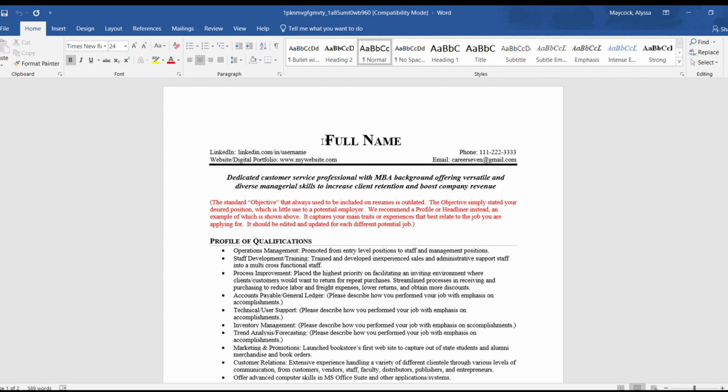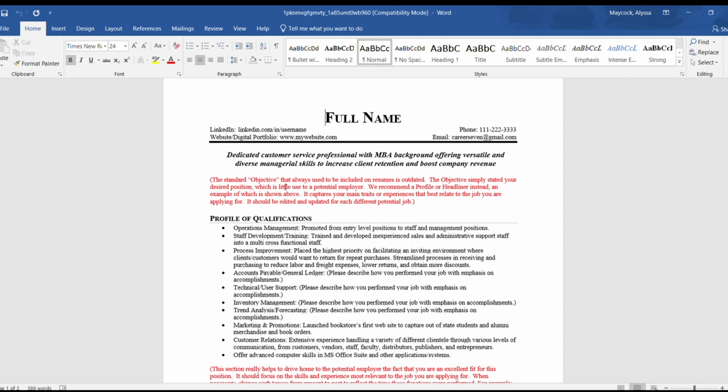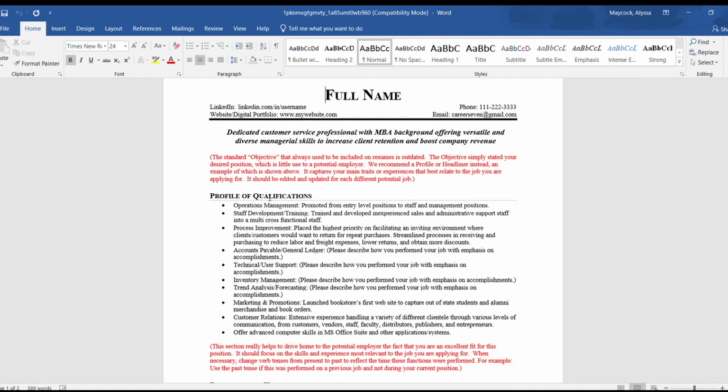So you can see that we have a space to put our full name, a place for a LinkedIn profile, a website or digital portfolio if those apply to you, a place to put your phone number, and your email address. We also have some sample text here to kind of give you an idea of what sort of information you should provide here, as well as a description. So this description provides some tips and tricks, as well as what their recommendations are.